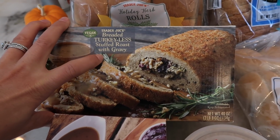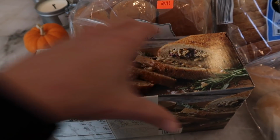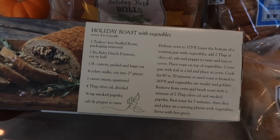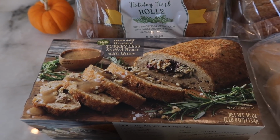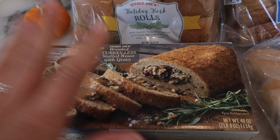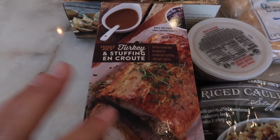But I just wanted to mention that this does come with gravy on the side. The cool thing about this is too, they have a little recipe on the back. It says the holiday roast with vegetables. So this is awesome for those that just want to celebrate Thanksgiving. They want to feel like they're a part of it, but they don't want to eat a turkey to do it. This is perfect. Those that want to eat a turkey, there is this guy right here.